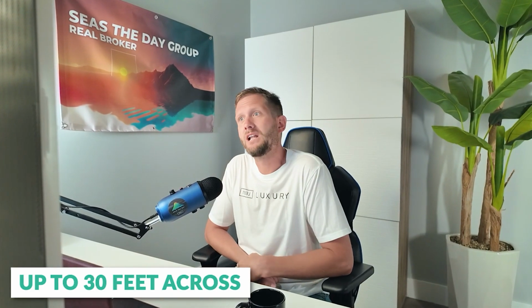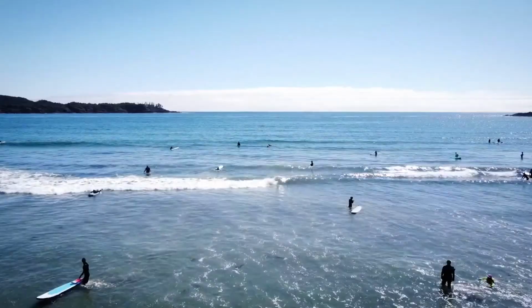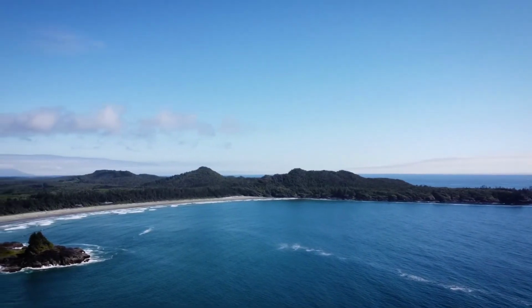Then there's also the lion's mane jellyfish with their long tentacles that can be found in the waters here. They're beautiful, they move slowly, they're otherworldly, drifting along silently through the current. They're beautiful to see, but if you're surfing, they're a bit of a pain, so you'd want to wear a wetsuit, absolutely, if you're on the Tofino side or down in Jordan River at that surf beach.